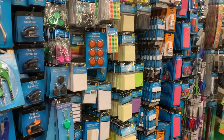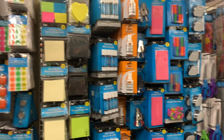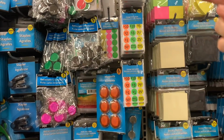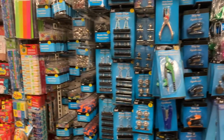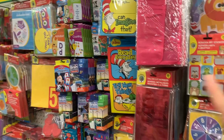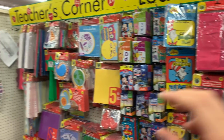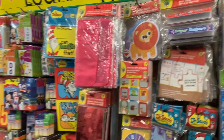And then right behind me, you'll see a bunch of kind of in between school stuff and organizational stuff, because you've got sticky notes and your garage sale labels, which obviously those are not happening right now, but we've got compasses, paper clips, and then more little kid type stuff. So if you've got kids that are going into kindergarten or first grade or something, this would be a perfect section for them.